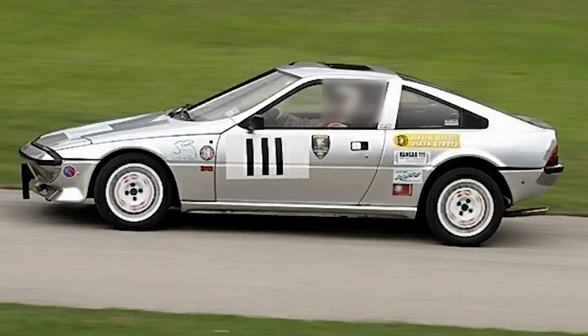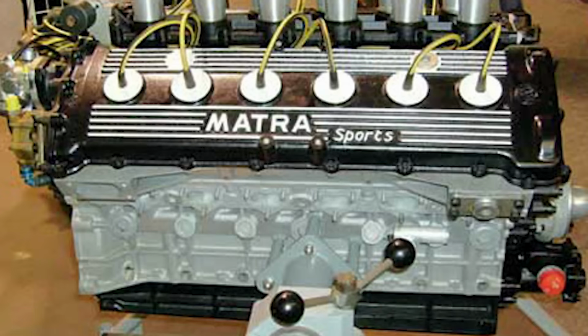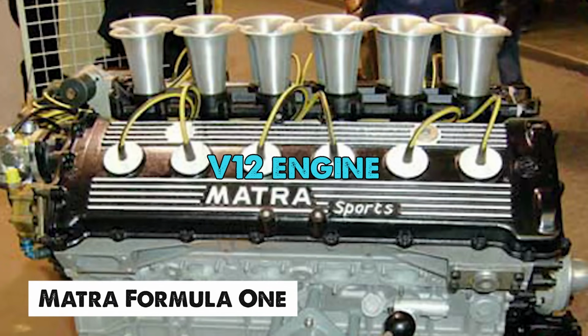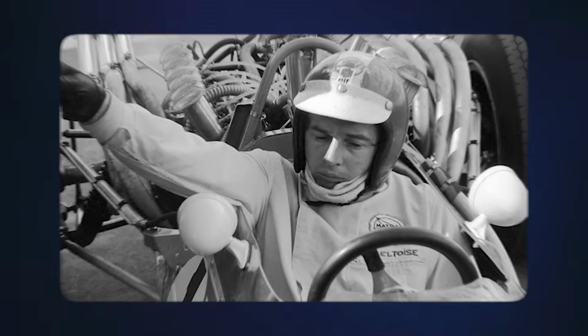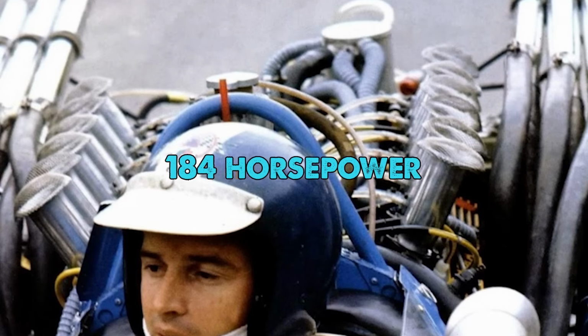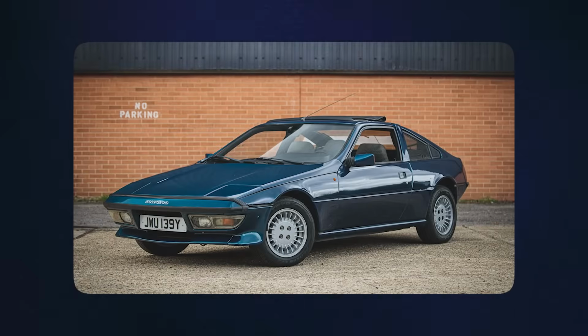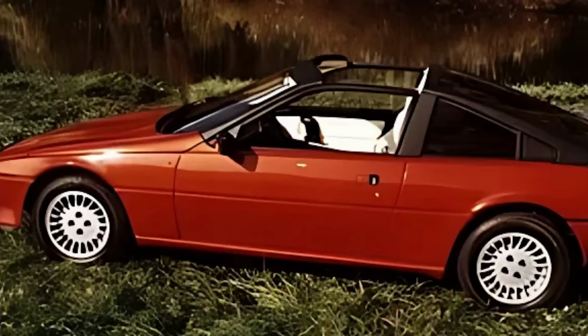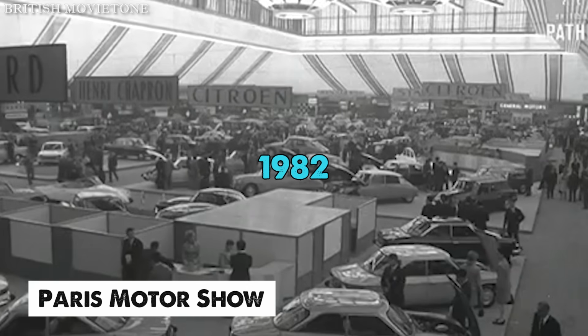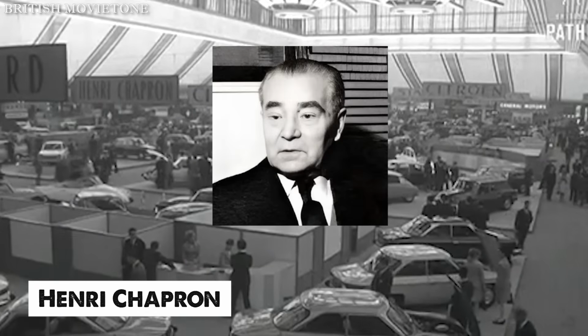There were some strange versions made for racing too. One car had a Matra Formula 1 V12 engine stuffed in the back. Another version, created with Jean-Pierre Beltoise, had wide fenders and 184 horsepower. And then there was the Chaperon Chimère, which had a removable roof and was shown at the 1982 Paris Motor Show by coach builder Henri Chaperon.